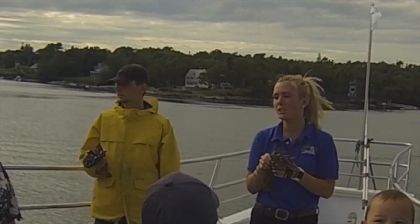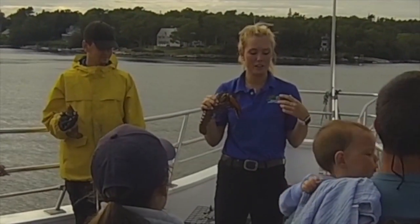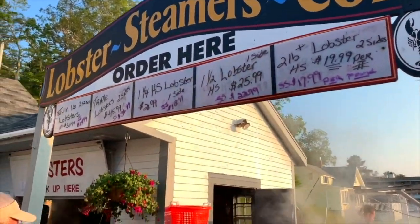And they'll keep that notch for a couple of their molts. They molt once a year, so they'll have it for quite a while, and then hopefully next time they have eggs, they'll be recaught and re-notched. Pretty cool, right? Well, we're here to have lobster dinner.